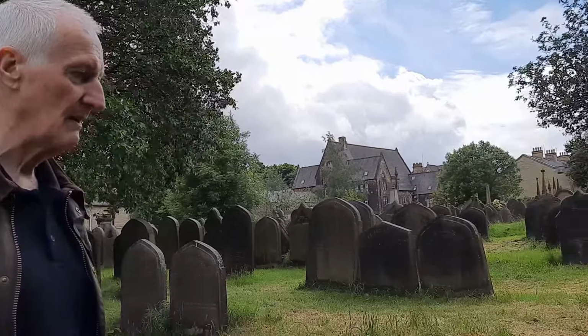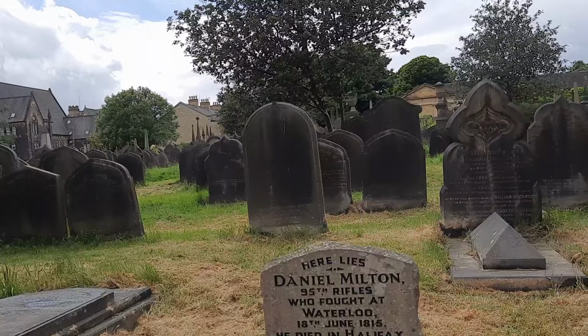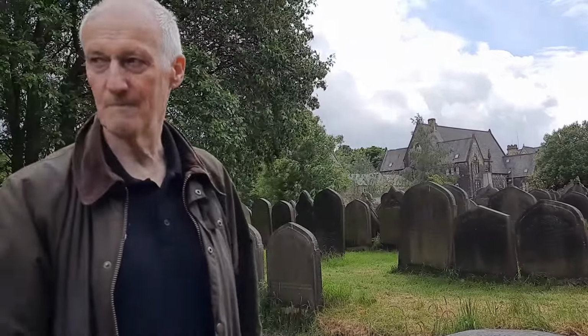We're told that some of the graves are around 27 feet deep, which they must be if you think about 30 people and the depth of a coffin. Whether they used lime and whatever to try and reduce it down as quickly as possible, I suspect so, but there is no evidence of that.